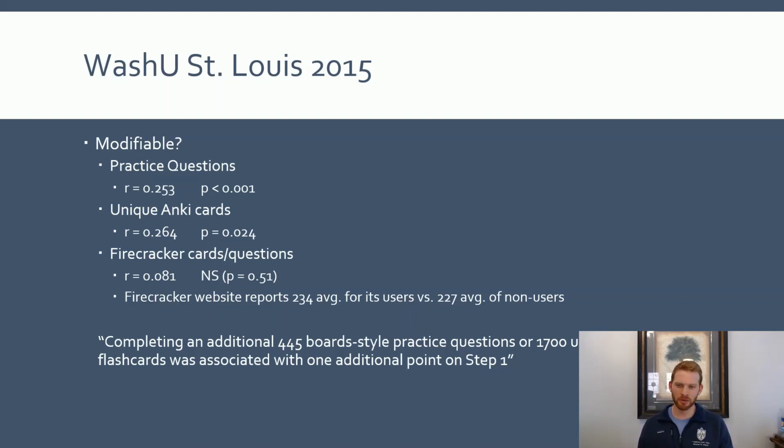And then the number they reported is that completing an additional 445 board-style practice questions or 1,700 unique Anki flashcards was associated with 1 additional point on step 1. And you kind of notice a trend. In 2011, Einstein College of Medicine said 200 additional practice questions. In 2015, WashU was saying 445 additional practice questions. And that number is going to keep growing as students are doing more and more practice questions and getting more efficient at taking this examination.